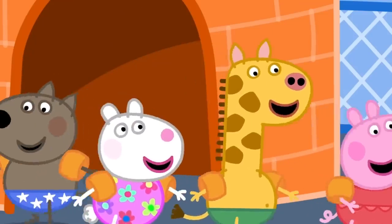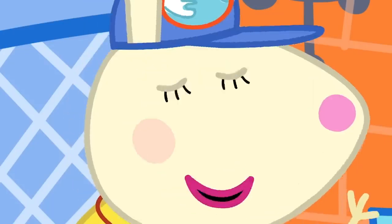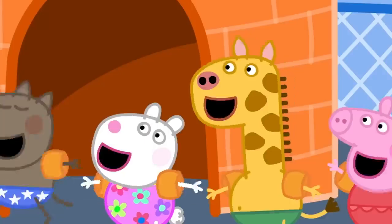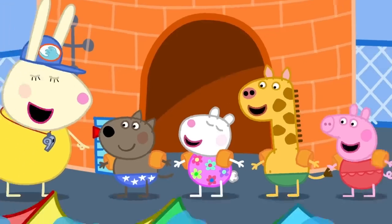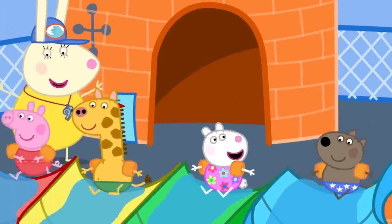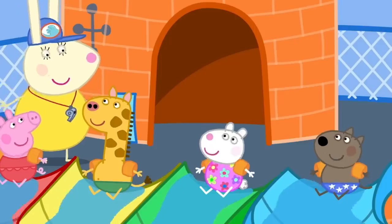Hooray! Everyone is very excited to ride the water slide. Hello, Pizzi. Who wants to go down the slide? Me! Well, you're in luck.